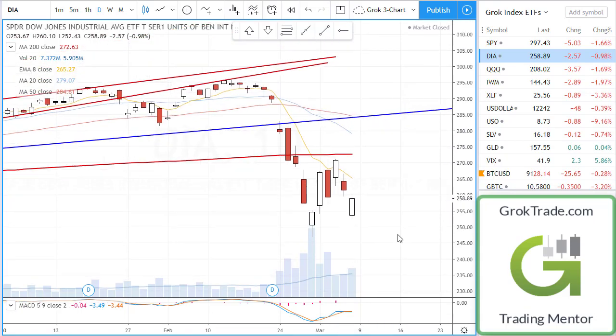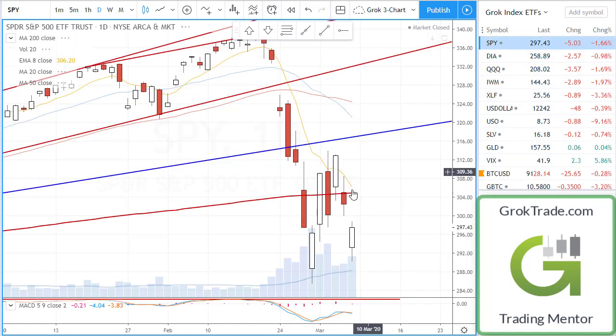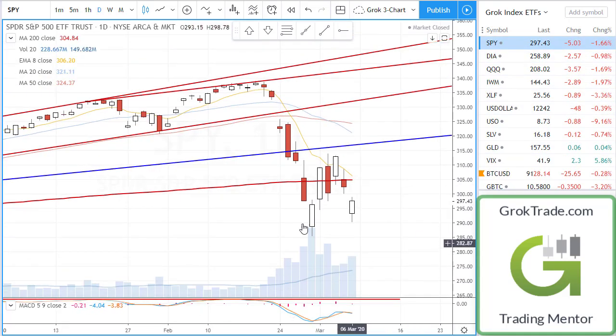Let me show you something. See the volume that we're seeing here at this area that we might be getting a trend reversal pattern? Same thing on the spiders. We go back here, look at the volume. Huge, huge volume. This is the average 20-day line coming across here. That's the average.